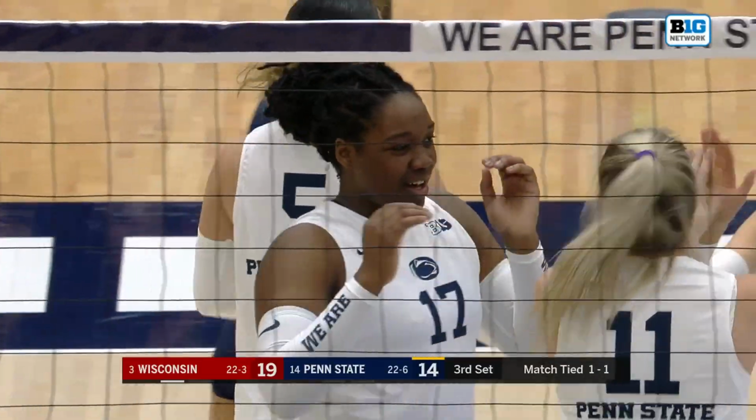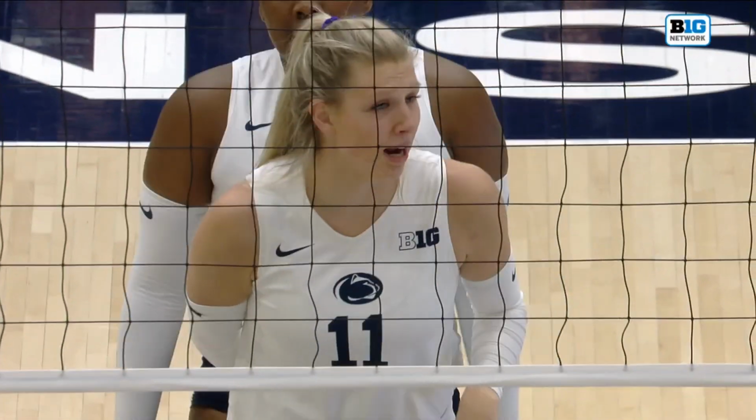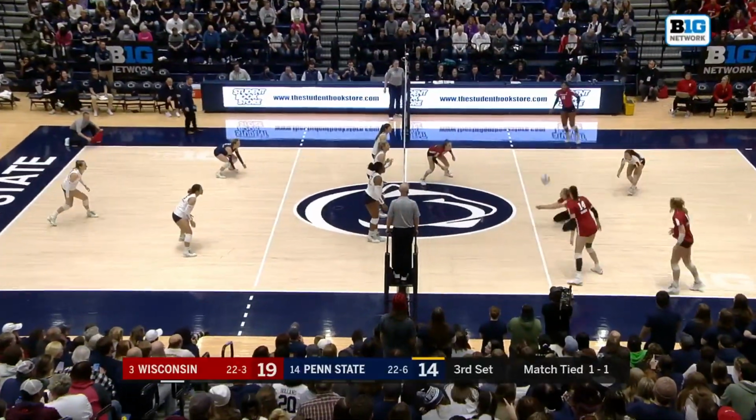Communication error on Wisconsin's side of the net. Let's look at Clark, how she is talking, and she is calling out her hitters. Communication, such a big part of the game of volleyball. Clark displaying how important it is on that play.